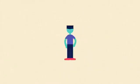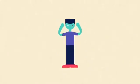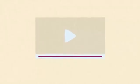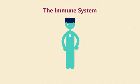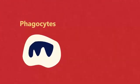They may only make up 1% of our blood, but my gosh, they are important. Our body has a first line of defense, which we saw in the video on body defense against pathogens. But when this fails, our white blood cells kick into action. White blood cells are the cells of our immune system. There are two types of white blood cells, phagocytes and lymphocytes.